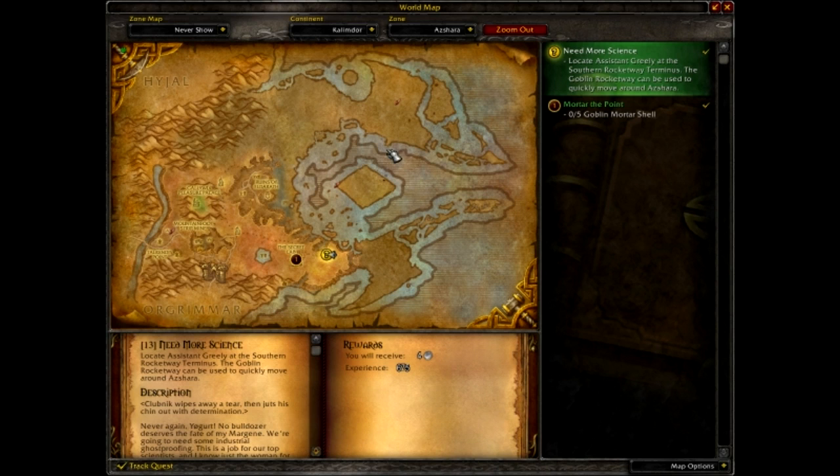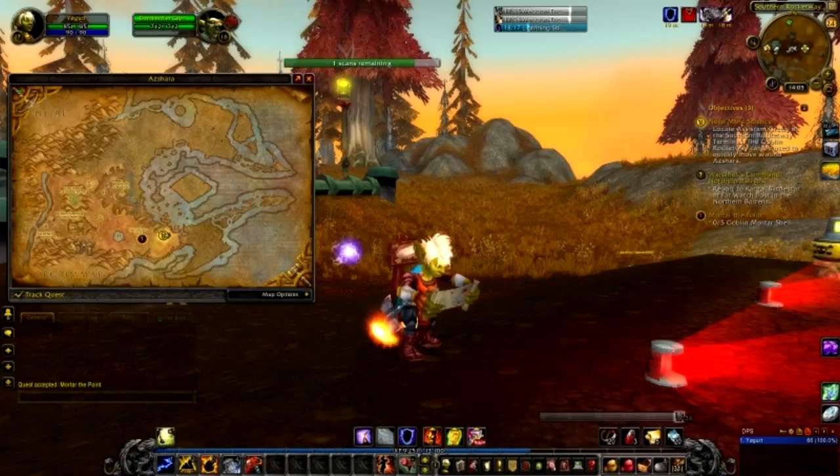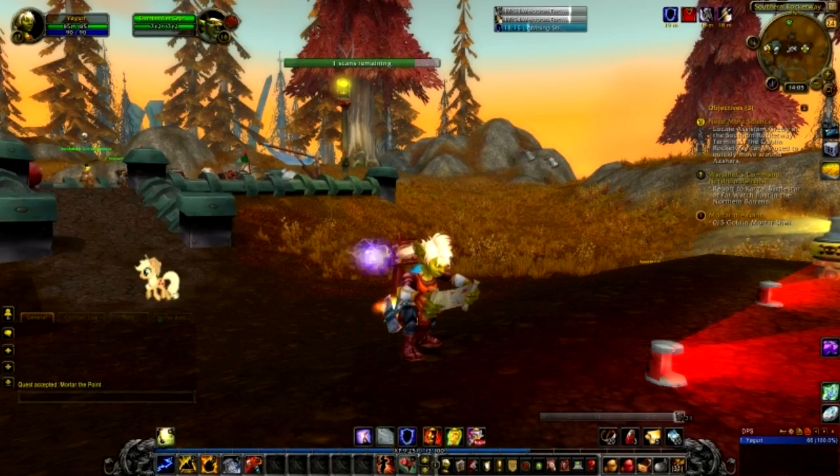And I do miss it. I do miss it a lot. Although apparently in the new expansion we're going to get a whole bunch more of them. Anyway, there you go, bit cryptic.